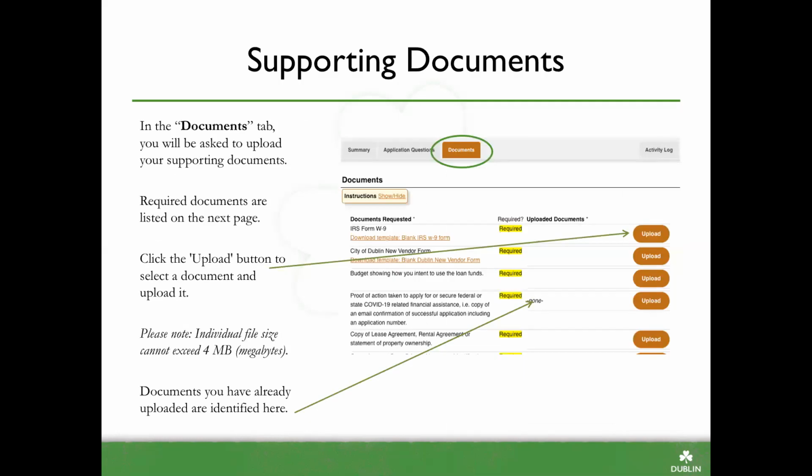On the Supporting Documents tab, this is where you'll be able to upload documents that are required as part of your application. To upload a document that's already saved on your computer, you'd click the Upload button, and that will prompt you to enter in the name for the document. Please include the name of your business as well as some reference to which form or document is being uploaded, so that when we review your information, it makes sense to us.